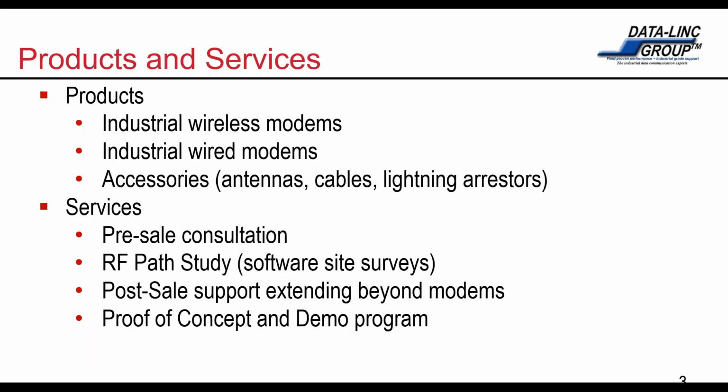Even telling you how high you would have to put the antenna, if the modems are actually too close, or you have to have a repeater in a certain spot. We can identify those things pretty quickly without even going out and doing a physical site survey. We've gotten very, very good at that.